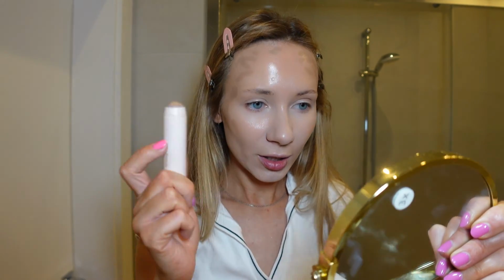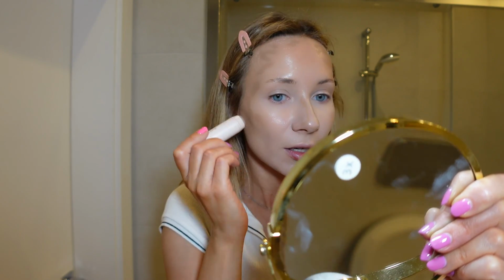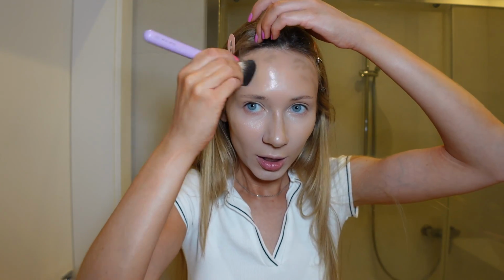I'm thinking about getting a new bronzer, and I'm not considering getting another brand. I think I'm going to stick with Rare Beauty and the shade Bright Side. I think it's just perfect for me, and it looks so natural once it's blended on the skin. You don't look like you are wearing too much makeup with this kind of bronzer, because lots of bronzers give you a little bit of an unnatural, too much makeup kind of look.